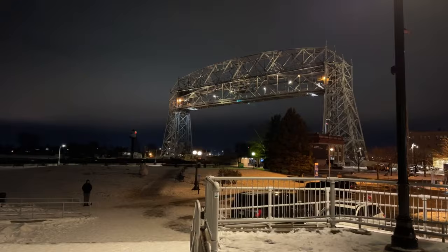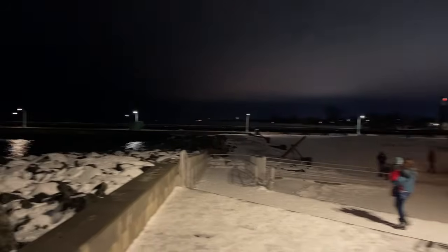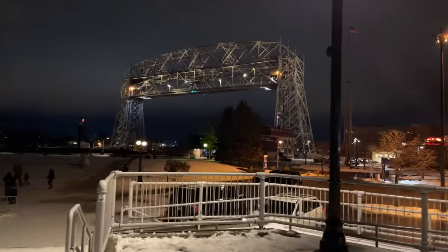We have the Queen of the Great Lakes heading inbound under the aerial lift bridge. It is the Tregurtha, the largest ship on the Great Lakes. Beautiful night here in Duluth, Minnesota. As you can see, the aerial lift bridge fully raised.